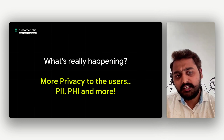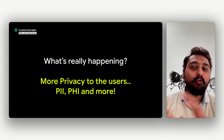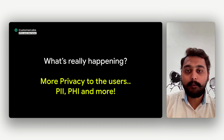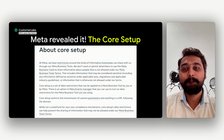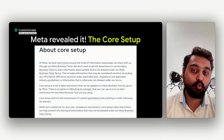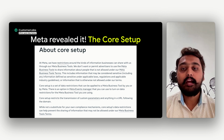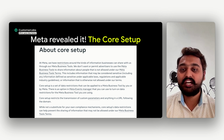Now, was it all sudden, or what was it that Meta did to block this? Is it a one-time thing that it imposes restrictions on a certain industry, or is it general? So the story goes back to Meta's core setup. Meta actually revealed what it is going to do in its core setup. So let's understand what this core setup is and what Meta is trying to convey to us. Like you can see and read on the screen, at Meta, we have restrictions around the kinds of information businesses can share with us.